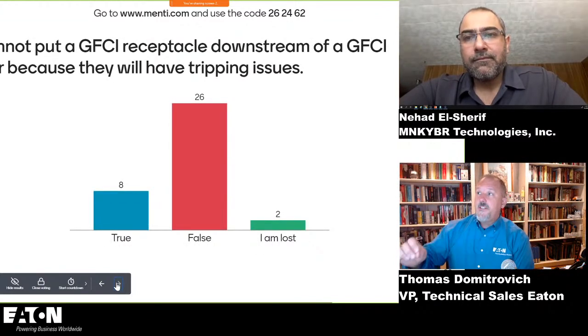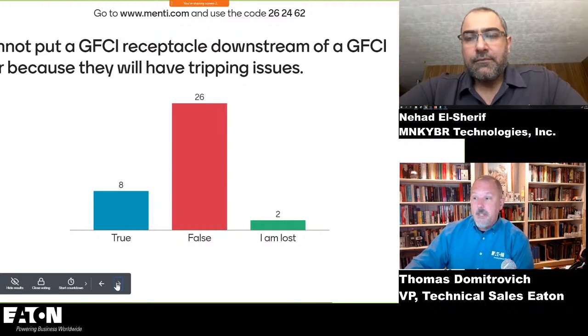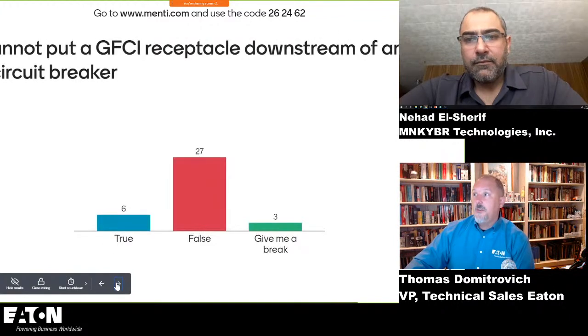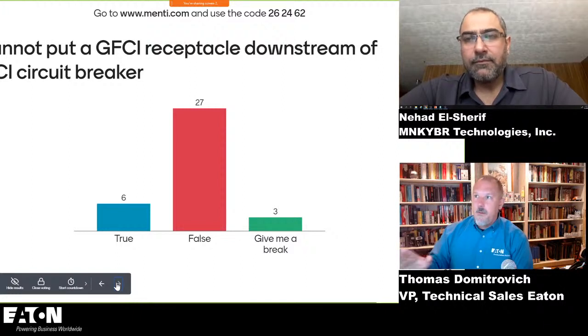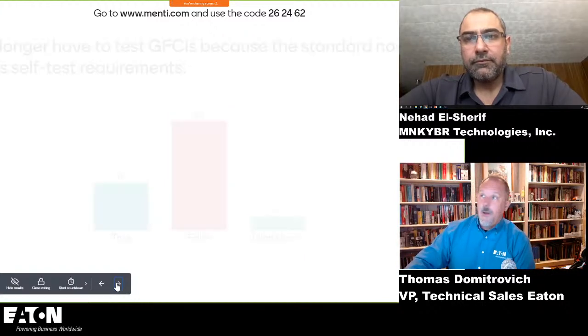You cannot put a GFCI receptacle downstream of a GFCI breaker because they will have tripping issues. And the right answer to that is false. And most of you got that right. 26 of you are right. That is false. You could do that. I don't know why you would, but that will not cause nuisance tripping issues. And you can put a GFCI receptacle downstream of an AFCI circuit breaker. There's no problem with that. So the right answer to this is also false, which the majority of you got correct as well.